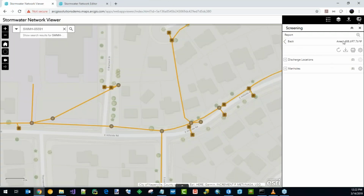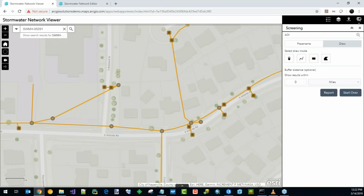So the Stormwater Network Viewer is that framework or that starting place for you to go ahead and start sharing your stormwater information around your organization. We provide some baseline configurations such as the searching, the setup of the widgets with its pop-ups, the configuration of the screening widget, but it's there for you to extend and add additional widgets to make it easier and really meet the needs of your organization.